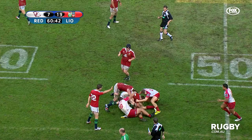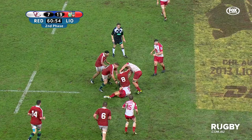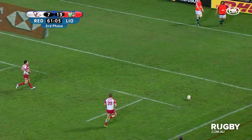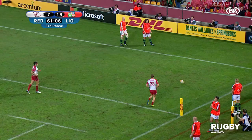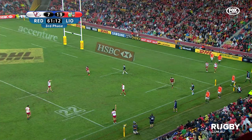Turnover. Terrific stuff again by the Lions at the breakdown. Lydiot goes into scrum half. Gives it down to Faletau. Cooper held on to one boot to slow him. And here's the kick over the top for Cuthbert. But it's very big and it's going to set up and go. We'll come back to the 22 again.